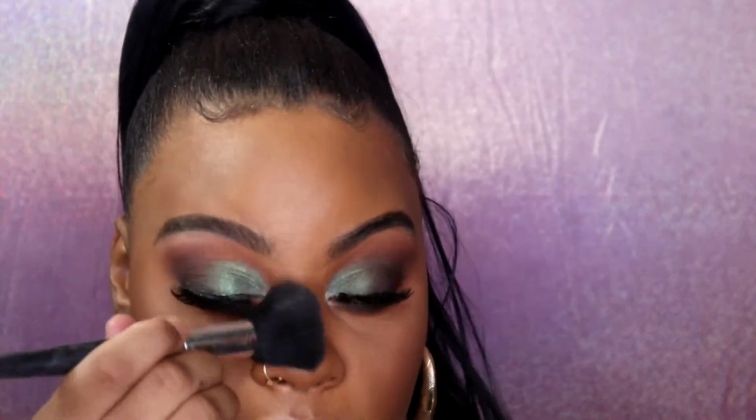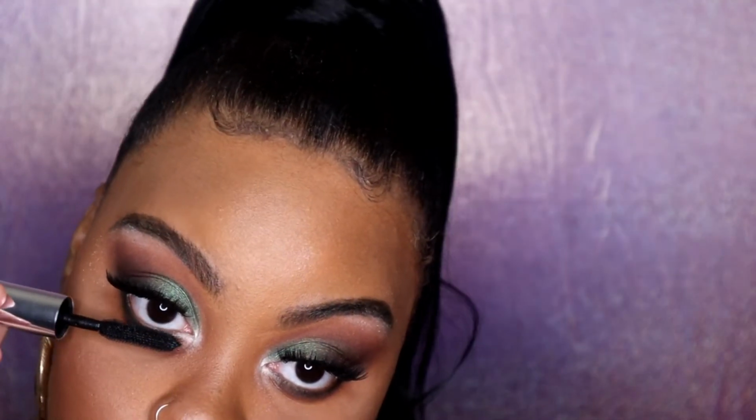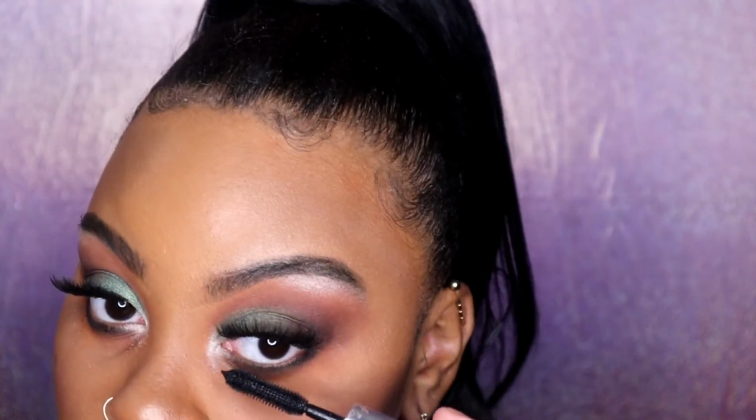Take a fluffy brush and just dust away. And I'm also going to take Terracotta and place it underneath both of those shades. I'm going to take the mascara I used earlier, which was the Boxycharm mini travel size one. I'm just going to touch up my highlight.